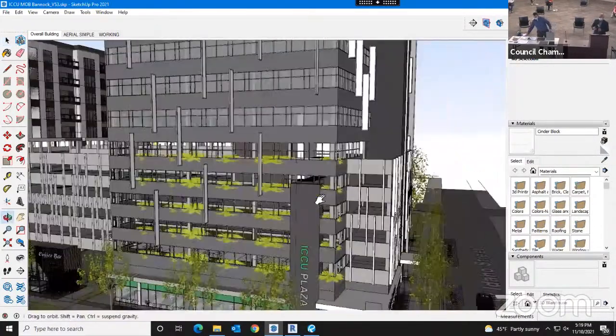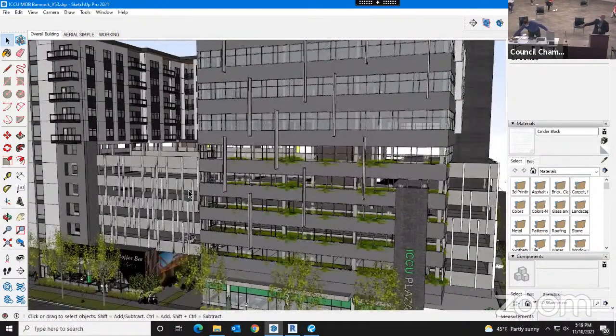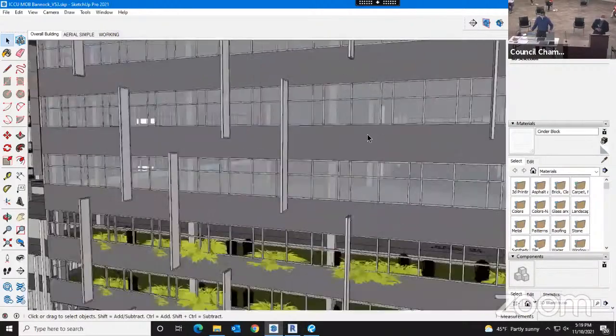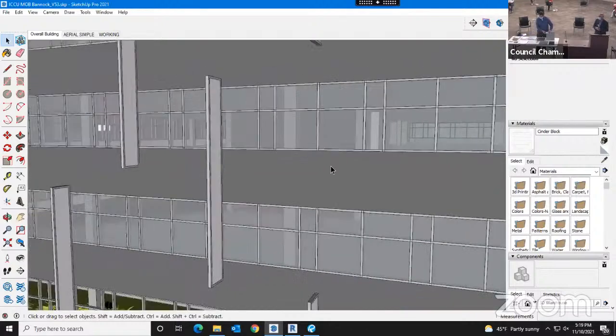And then the glass, the other chief material on the tower, the clear anodized aluminum frame, and then a clear solar band 77 product. So very energy efficient, does have a little bit of a green tint, but it's a clear glass on clear glass by definition. That's a quick run around of the exterior materials on the office tower.